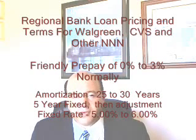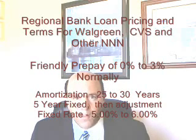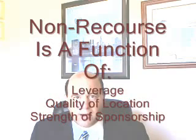For our bank lenders, we're dealing with a lot of regional banks out there. Typically, they're offering 5-year fixed rate loans, anywhere between 5 to 6% with a 25 to 30-year am. And typically, their prepay is more friendly. It goes from no prepay to 1 to 3% of the loan balance. That's typical right now for some of the banks that we're dealing with in our universe.